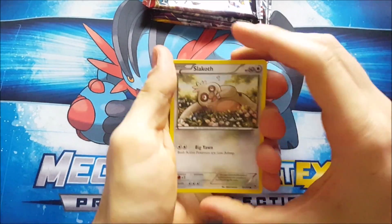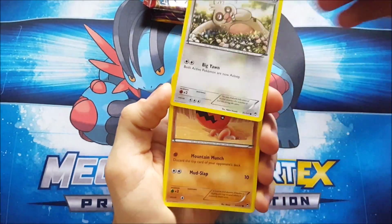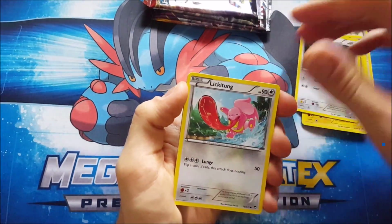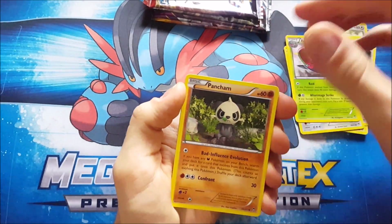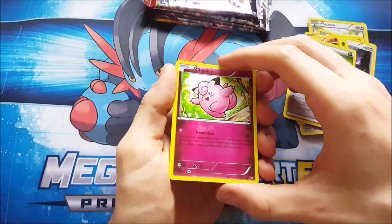Yeah, do not expect to pull anything from a set as old as this one. Slakoth, Trapinch, well, I mean, it's just one single pack. Noivern, Lickitung, Sceptile, Pancham, a Herbal Energy, pretty cool. Mienfoo, Fairy Reverse.